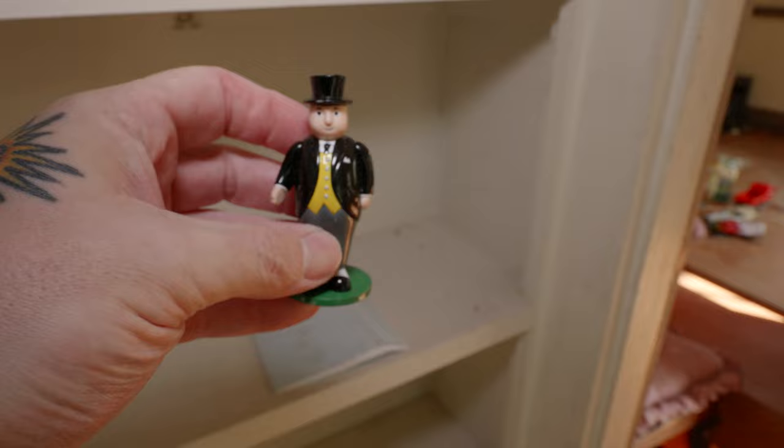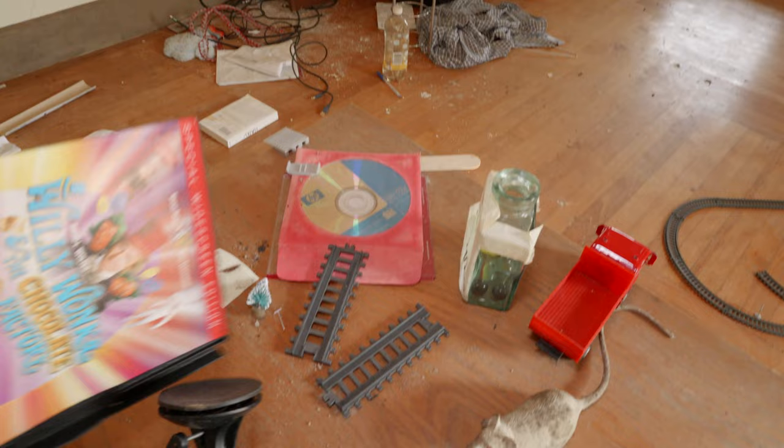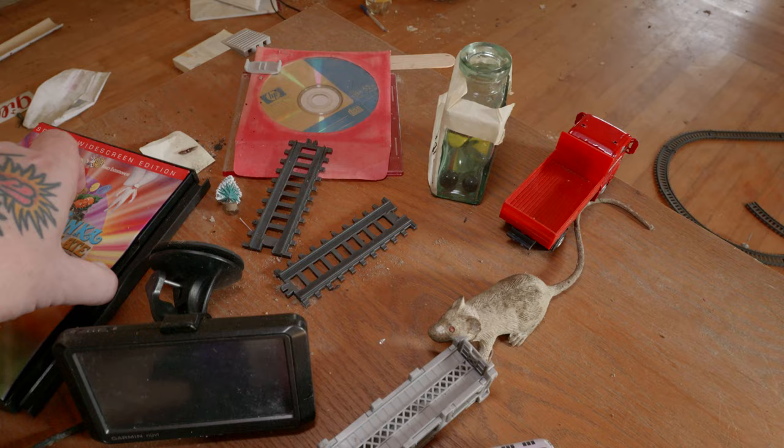Some more stuff here. There was a bunch of stuff on these shelves at one point. See some toys here. Oh, this looks like another little groom. Got a Hot Wheels Batman car. Looks like it went to one of those play sets or something. All right, through here. Oh, look at this. We have an old GPS. You don't see these that often anymore. And one of the greatest movies of all time, Willy Wonka and the Chocolate Factory. On DVD. Let's see if it's still in there. Oh, it's not in there.